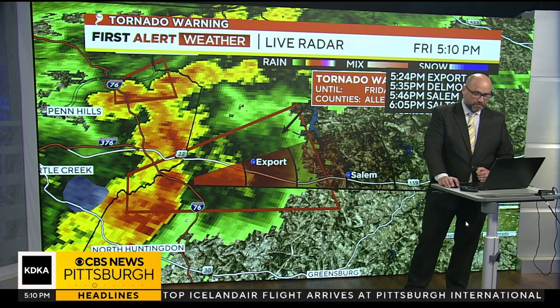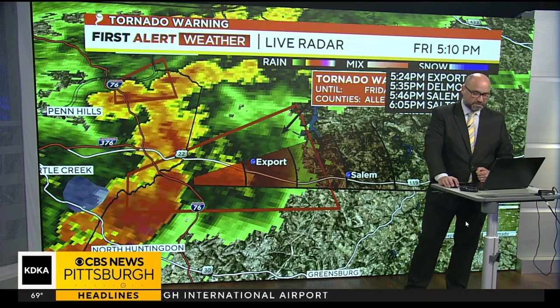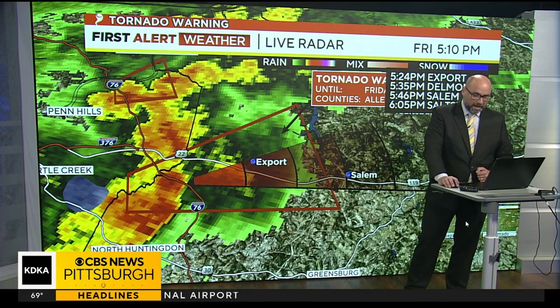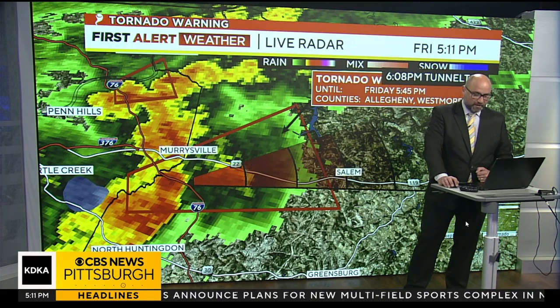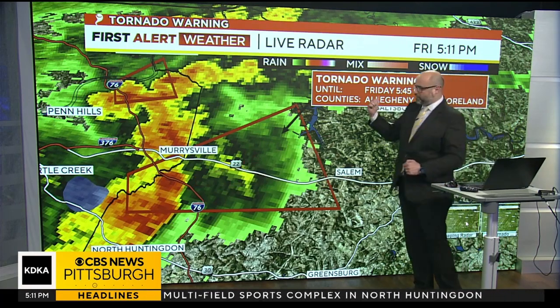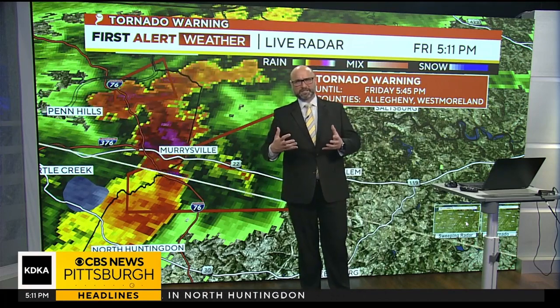By the time we're at 5:24, that's going to take a little time to get there. Here we are at 5:10, so in the next 15 minutes or so, this is going to be moving towards Delmont, PA by 5:35. And on top of that, this is going to be towards Salem by 5:46. Salem is just outside of that warning at the moment, but this one again moving eastward at about 15 miles per hour. This is a real slow moving system.